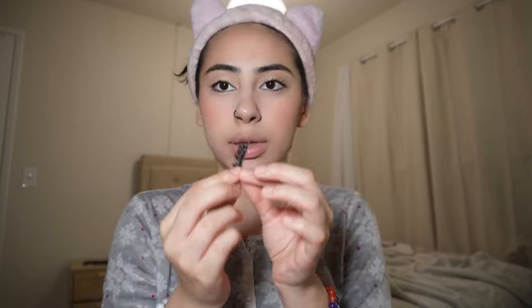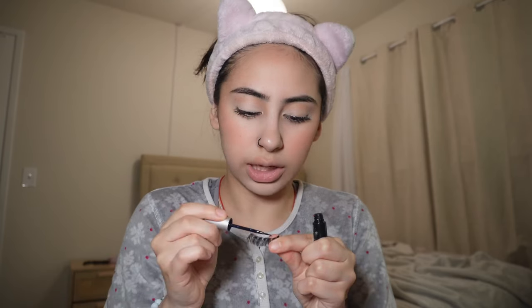Shut up. I've been reusing lashes because we on a budget. We on a budget. Who on a budget? I'm on a budget. Lashes are like the hardest thing for me to put on, and I still haven't mastered it. I still be missing the outer corners.